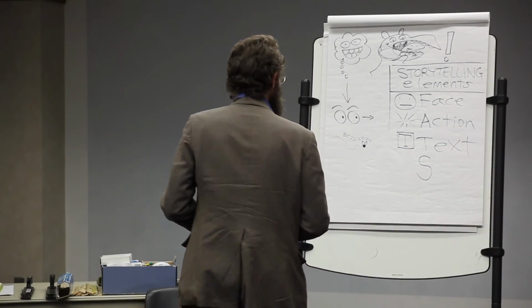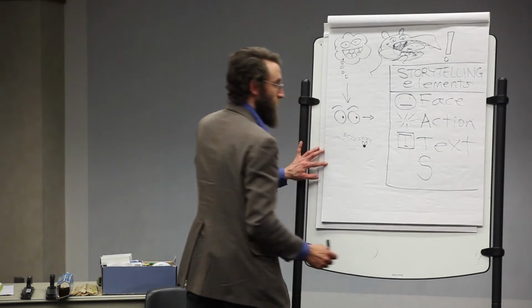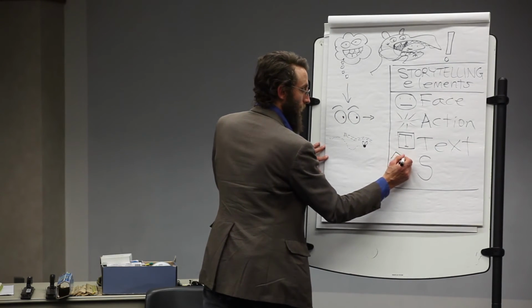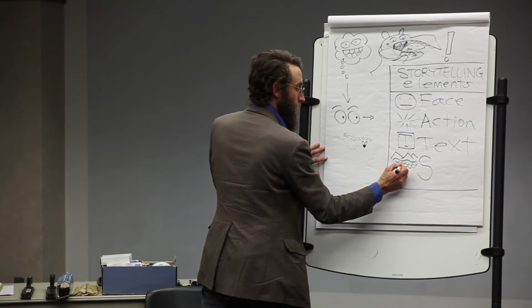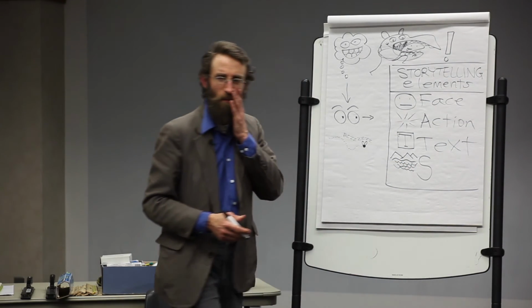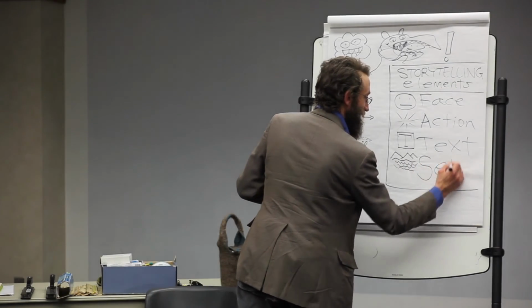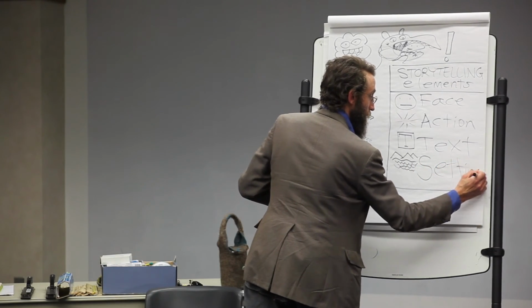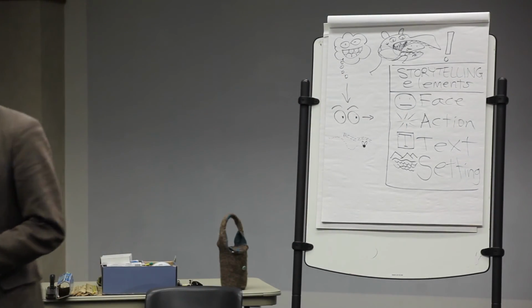Oh wait, there's one more storytelling element that we can add in here. Starts with an S, and I often draw it this way. And then somebody often will say, Setting. Oh, good, we'll go right to setting. That's a great word. That is a powerful word. I can use that as a cartoonist very judiciously.